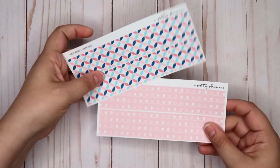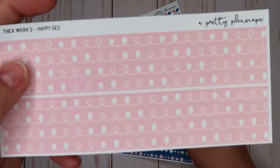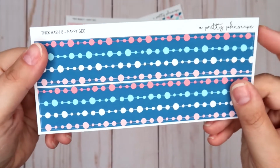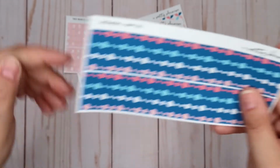And then for thick washi, we have our matching header washi. And then we have these, oh my goodness, I'm so in love with these. This one is like little curly cues. And then this one here is just geometric sort of dots, circles, strands. I don't know, they look kind of like necklaces to me.